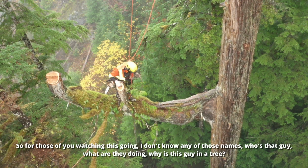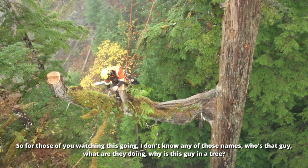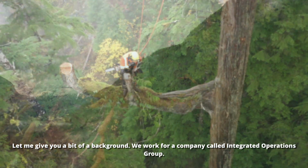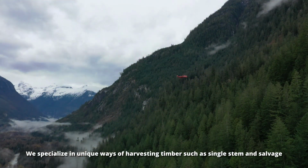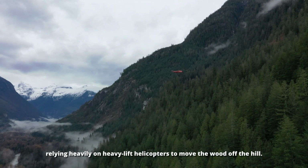So for those of you watching this going, I don't know any of those names, who's that guy, what are they doing, why is this guy in a tree? Let me give you a bit of background. We work for a company called Integrated Operations Group. We specialize in unique ways of harvesting timber, such as single stem and salvage, relying heavily on heavy lift helicopters to move the wood off the hill.